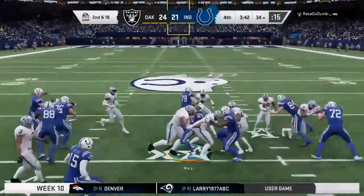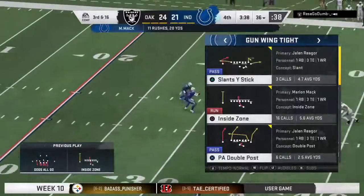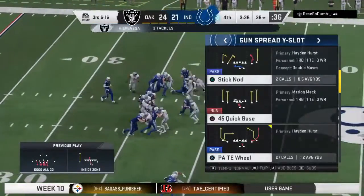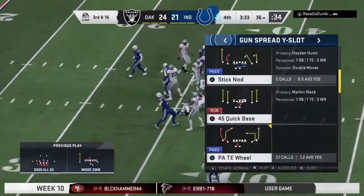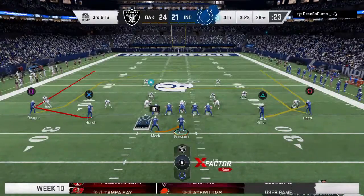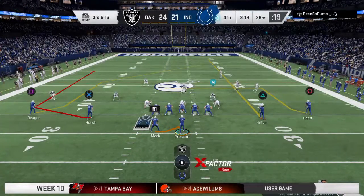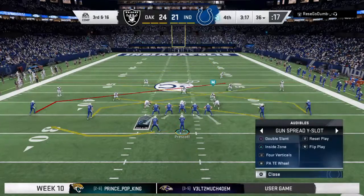On 2nd down now, it's Mack. They get 2 yards back, but they're going to need a lot more than that here on 3rd down. He continues to struggle to find a crease to break off a big one and might need to just put that aside and just try and ram his way forward and get what he can. Possibly a turning point. Big play coming. This is 3rd and long.